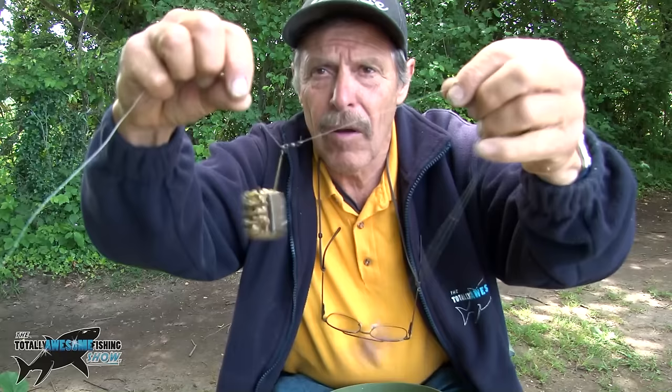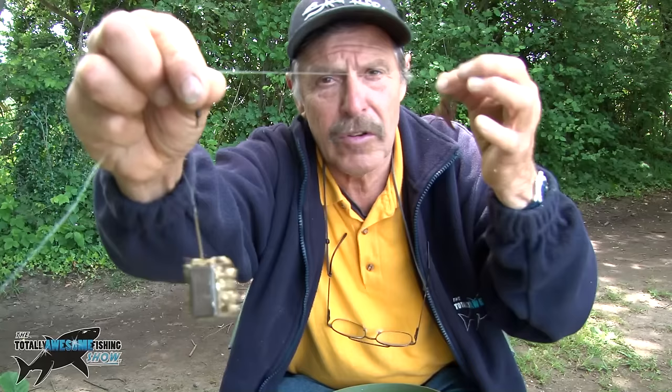I'm using real old school, a straight running ledger like that. There's my hook link, which is the same as the main line. I'm not going to use any small hook links here, because don't forget, you can get a big tench or even a small medium-sized carp. I've got a bunch of worms on a size 10 Partridge specialist hook there.